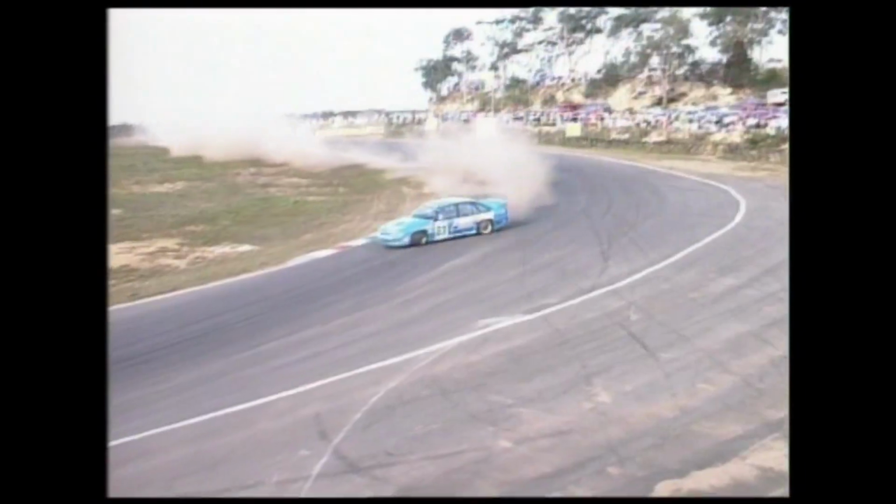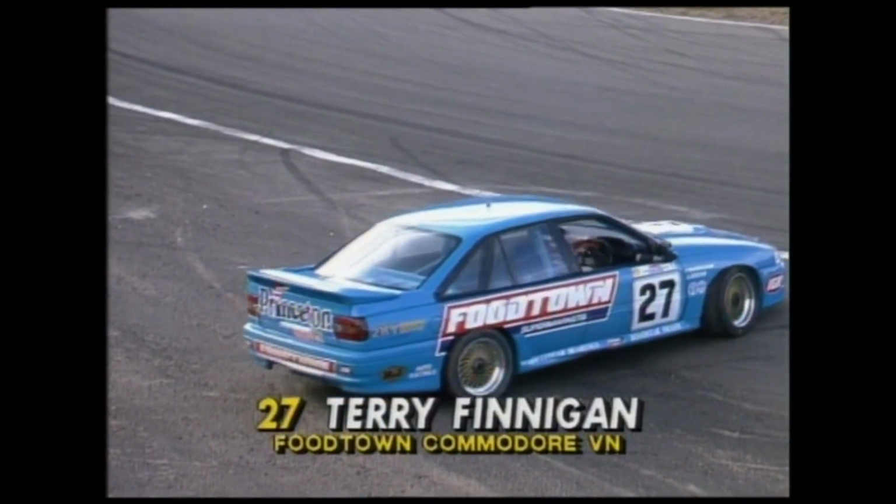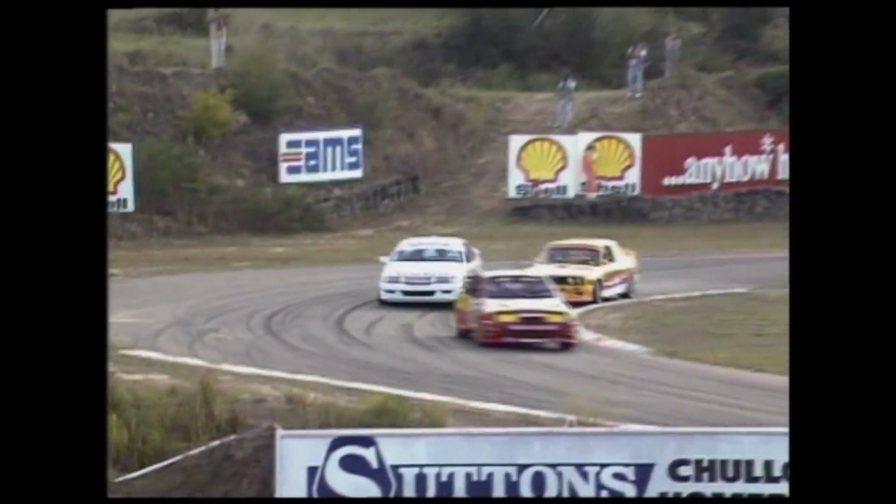Now can Peter Brock get past Johnny Bowen? Finnegan in terrible trouble over at the top at Dunlop. Rescues himself and gets on with it again. Here on the inside comes Alan Jones, but Rocky gets out of there pretty smartly. He knows exactly where Jones is.